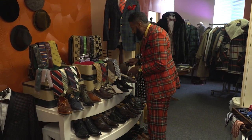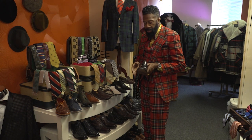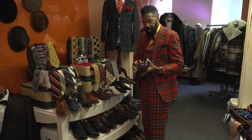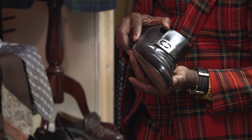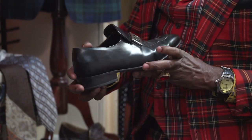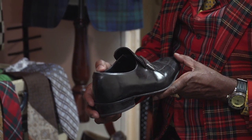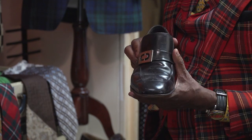Another vintage piece would be the 1970s shoe with the buckle. Of course, Gucci makes shoes with the big buckle on the side. And this is a 1970s piece that you could wear with jeans, as well as with a suit. It's 100% leather. This is really nice.